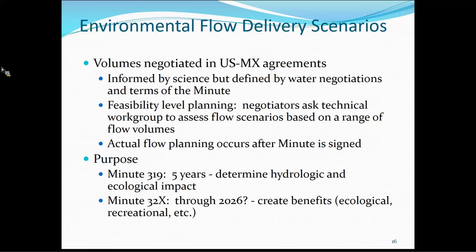Between the initial exercise leading up to 319's flow, the pulse flow, and future flows, is that for Minute 319, which by the way has a 5-year scope and expires at the end of this year, the instructions in the minute were really that the purpose of the environmental flow was to determine its hydrologic and ecological impact, primarily understanding that flow, knowing that it was the first dedicated environmental flow, that the primary purpose should be to learn from it.